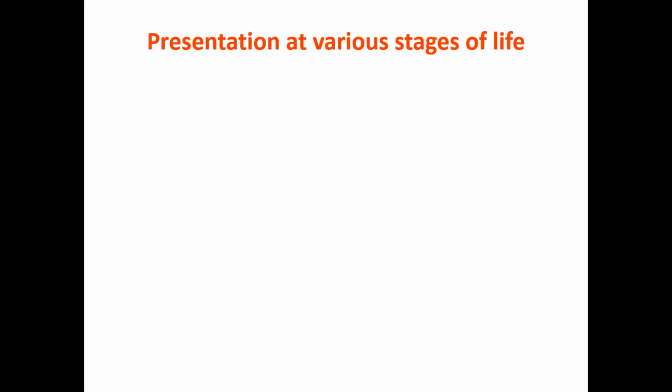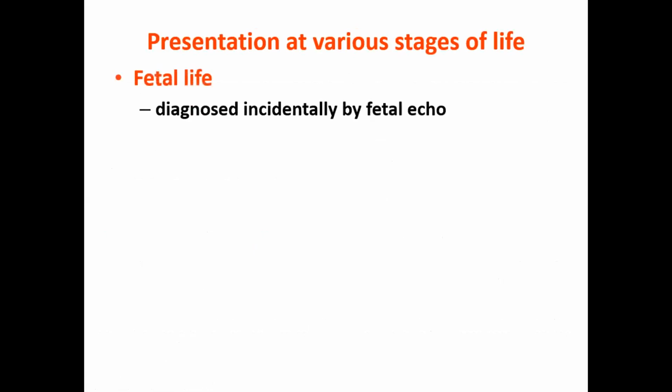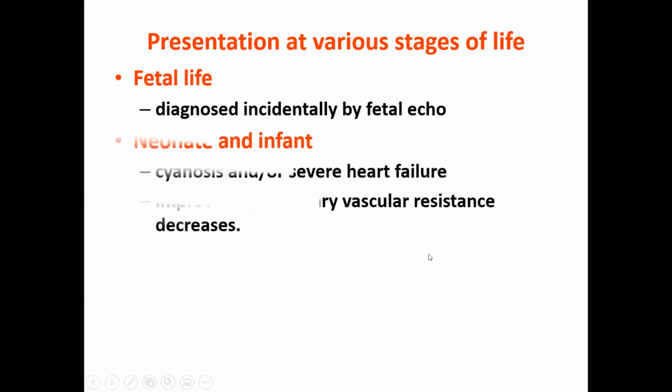So how do they present? They can present, as I said, in fetal life, and they have been diagnosed on fetal echo, incidentally, when they do it. Don't ask me how, but ask somebody who does fetal echoes. Neonates and infants can present right from the early stages in their life with cyanosis and/or severe heart failure.